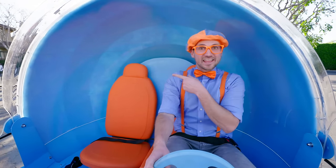And what is black on the Blippi Mobile? Do you see anything? Yeah, the big off-road tires. All right, here we go. Oh, it's gonna get messy. All right, there we go. Ooh, cool. There we go.